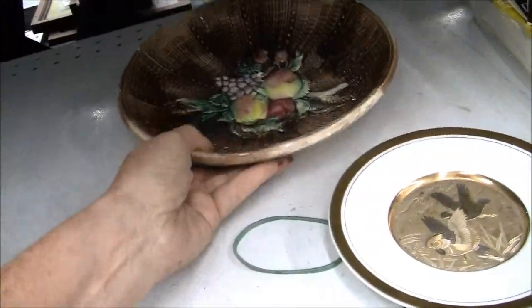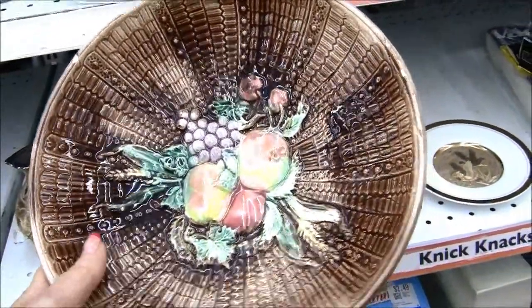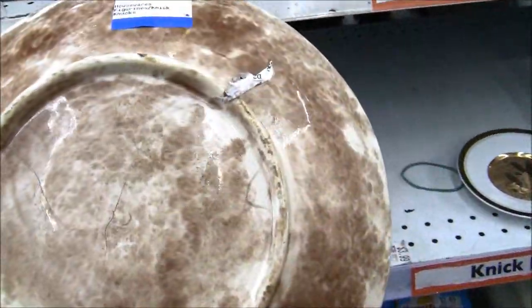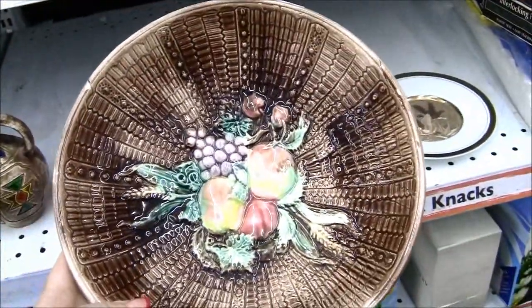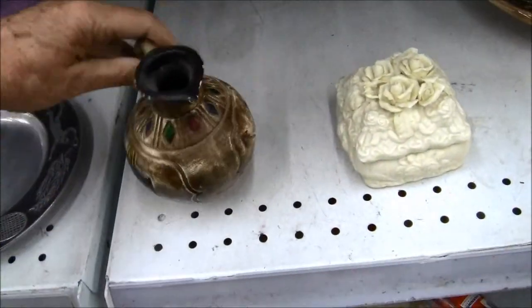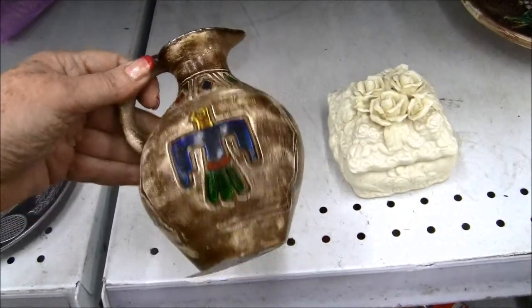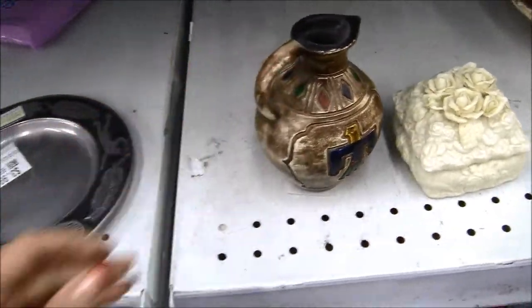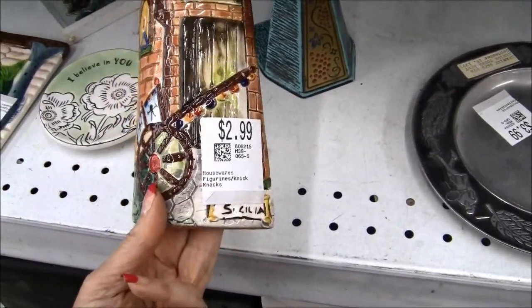What's this? This looks, I don't know, Italy. There's nothing written on the back and it's cracked. But that's a pretty bowl. What's this? This is cute, but not for $3.99. I still have to go to the front and see what's off today.